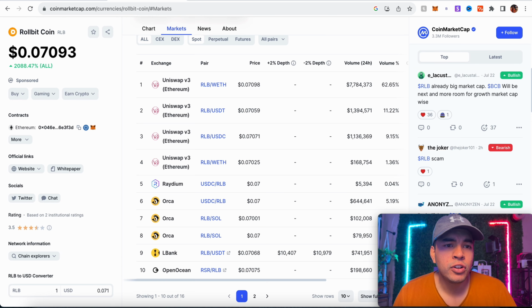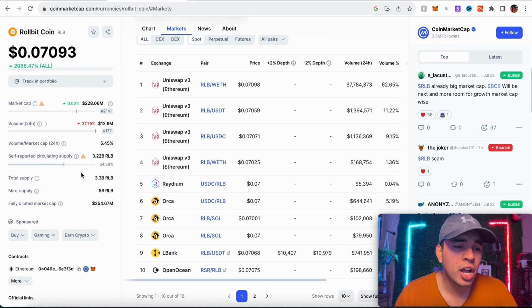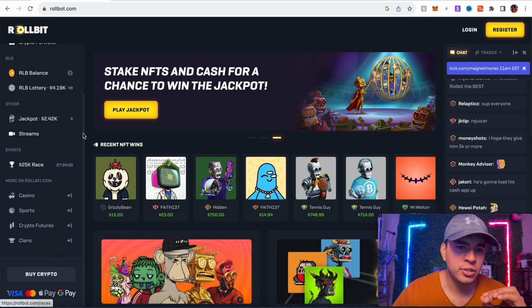So with that said, now that we've covered briefly its fundamentals here, and given that it's on CoinMarketCap, I actually want to talk about its total supply. One of the huge incentives that Rollbit has to offer, I'm confusing Rollbit with Rollbot, so you might hear me saying those back and forth, is that it's a deflationary token. Total supply right now is currently 3.2 billion Rollbits, but what they actually do is that every 16 hours, Rollbit generates an average of 16,000 prizes to lottery stakers, which you can actually stake down here where it says Rollbit lottery, and there's other ways you can actually stake right here.